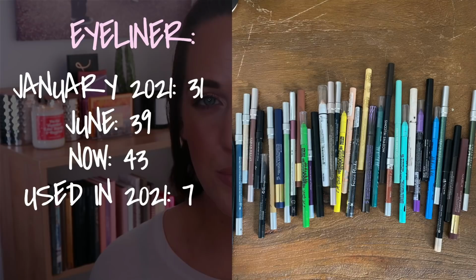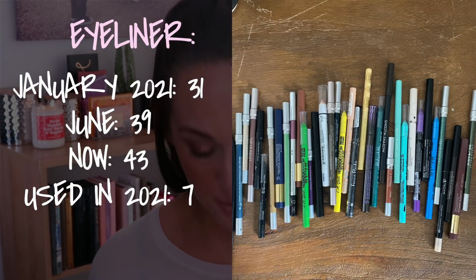Eyeliner is another category that just confuses me, and I don't know how we've gotten to where we are. But in January, I had 31 eyeliners. In June, I had 39 eyeliners, and now I have 43 eyeliners, but I don't feel like I've purchased any eyeliner. So I don't know where these eyeliners are coming from.